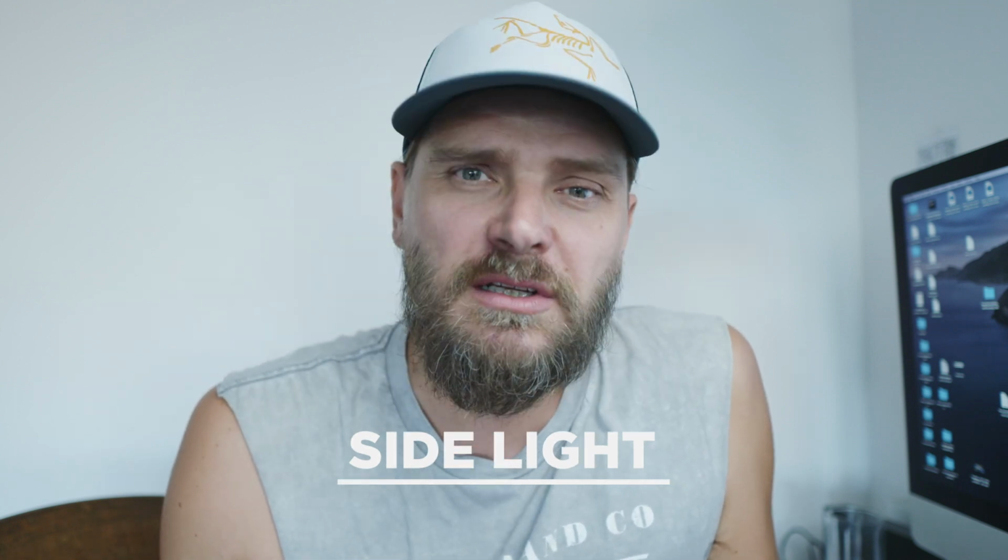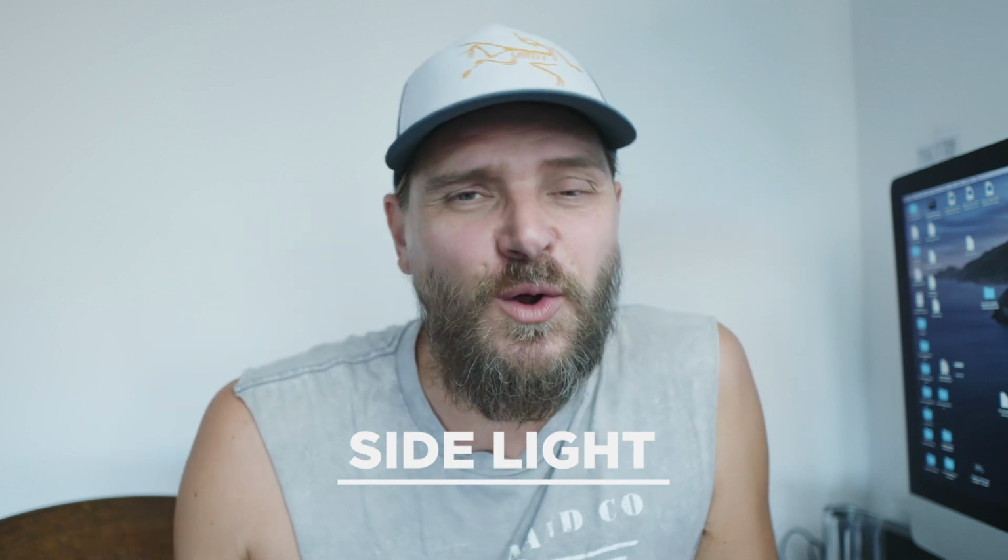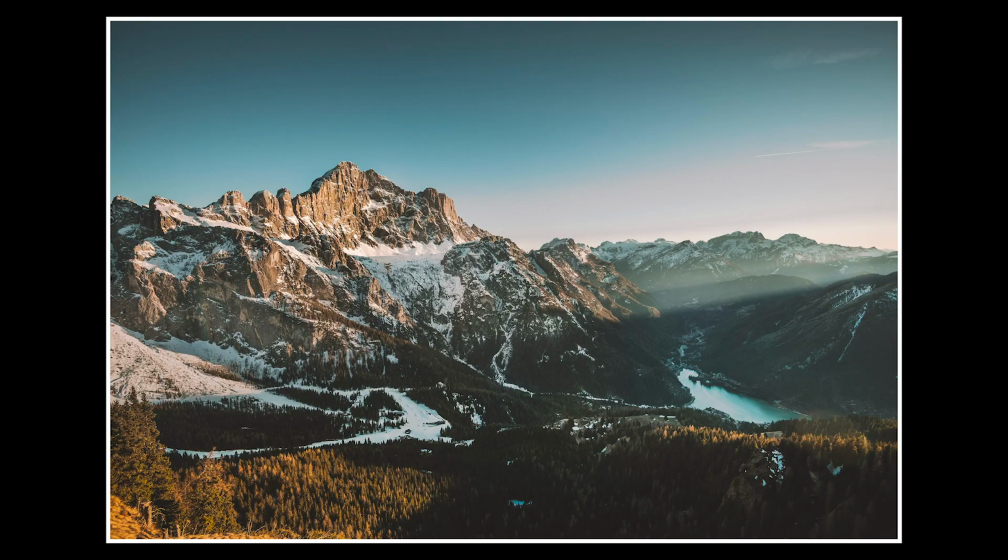No shit, Sherlock. As obvious as it sounds, it's also a rather complex type of light to use to your advantage. Side light is often thought of as very pleasing to the eye and a very big favorite in landscape photography. The side light often works best in those early hours of the day or around sunset, when the low sun in the sky creates these long shadows.